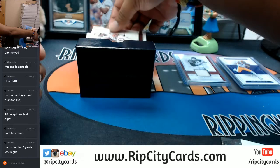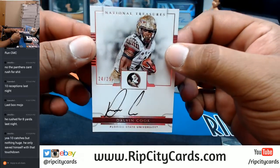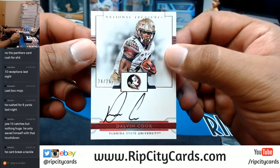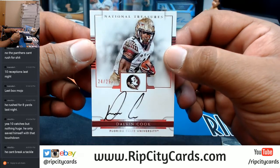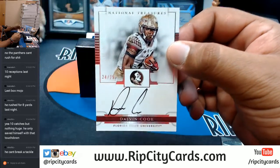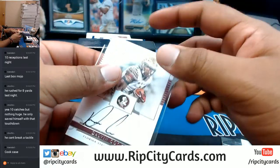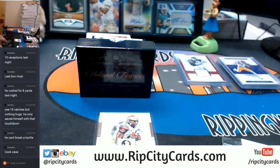Man, the Vikings putting in work. 24/25, Dalvin Cook. That is a nice card. Cooking them. Cooking them. Stirring up that pot. All right, so I won't need 130s. Put that away.